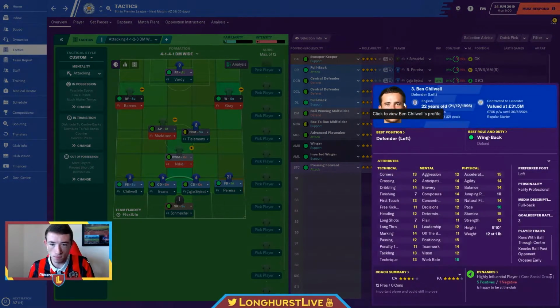Left-back, Ben Chilwell. Pretty much the same as Pereira. One of the best left-backs outside the top 6. 22 years old. In for your save for probably another 7 years at least. Great pace, 16 pace, good crossing. I thought he'd be better at crossing, but he's only 12. But if you can get that up, he's 22, so he can improve a little bit.